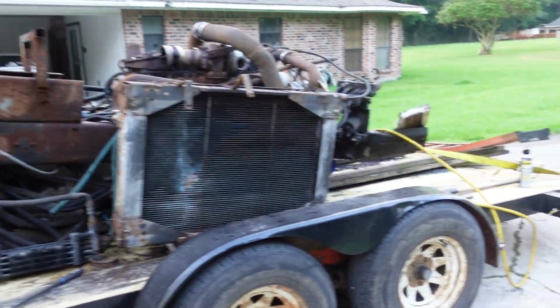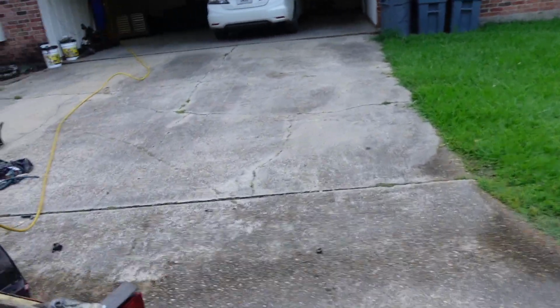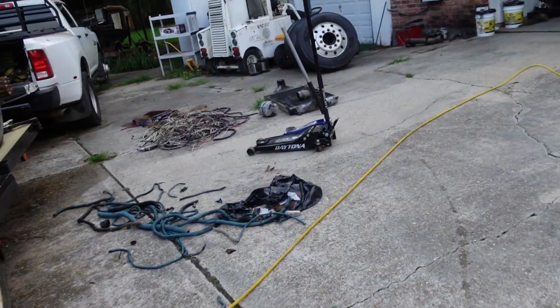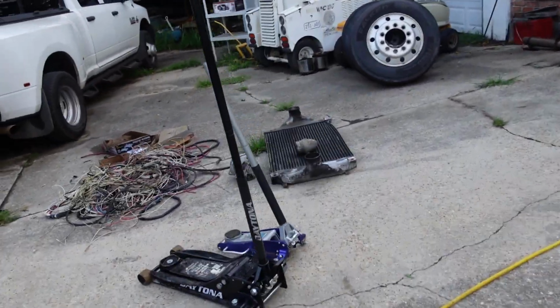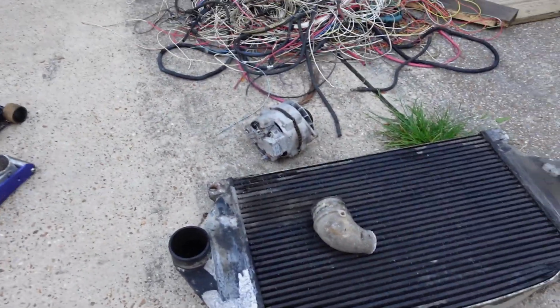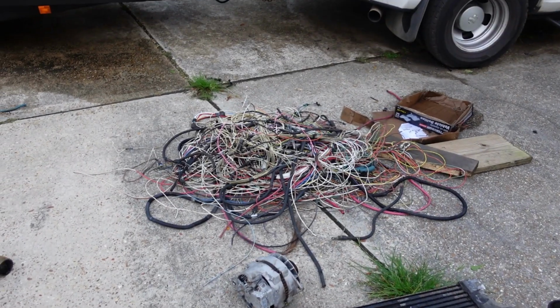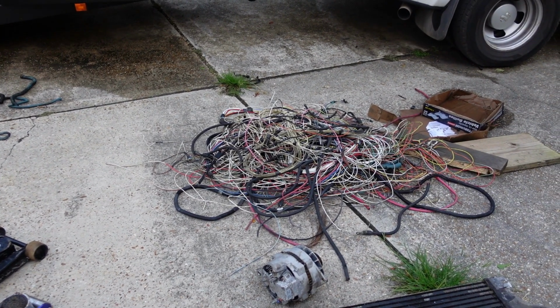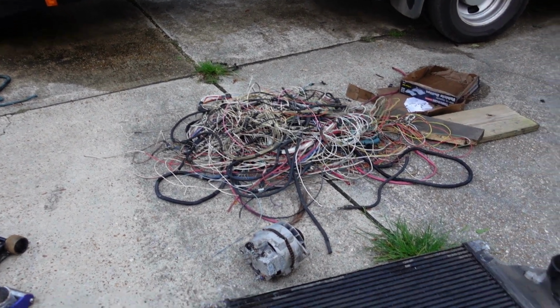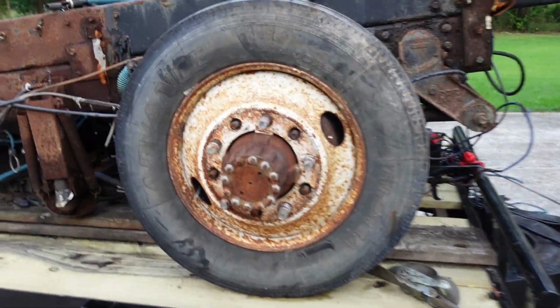Got a whole bunch of wire. And that intercooler was no joke. Probably would have been good if I hadn't smashed the shit out of it, but oh well, you'll have that. It's junk anyway, so all that aluminum's going to the scrapyard and the alternator by itself. And that pile of wire, that's probably 40-50 pounds of wire. So we'll be in pretty good shape, I think.